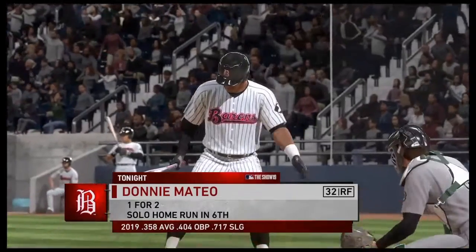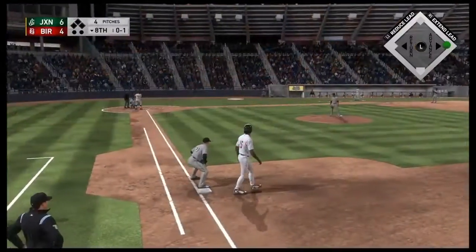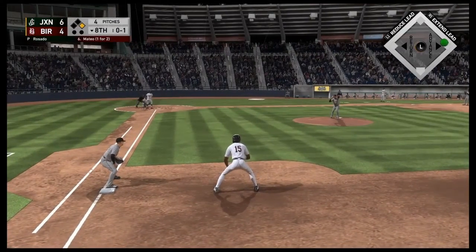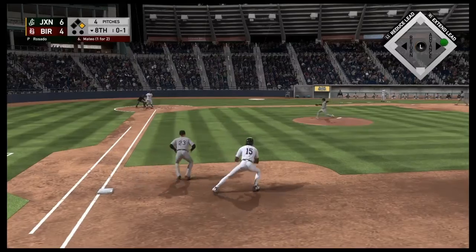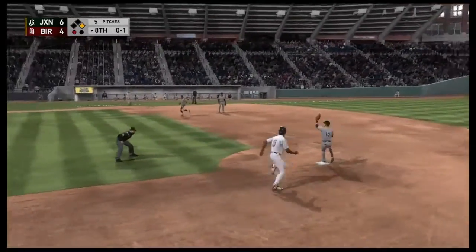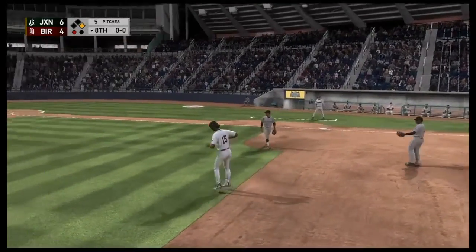Stepping in and ready for another shot, right fielder Donnie Mateo, number 32. He comes in 1 for 2 with that home run he hit earlier. Yeah, and that last at-bat, he turned that fastball around. He didn't hit it a ton. He didn't hit it a country mile. But, hey, listen, a home run is a home run. Scooped up on the backhand. There's one on to first, but not in time as he's in.